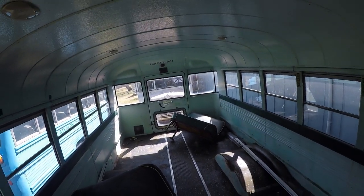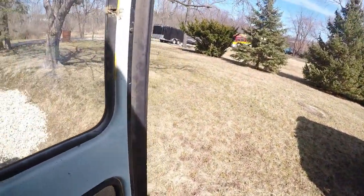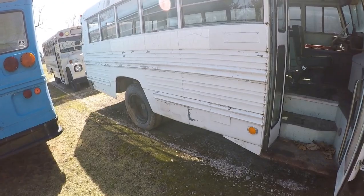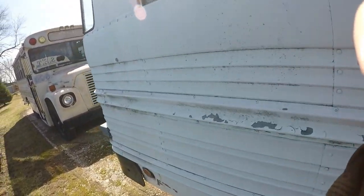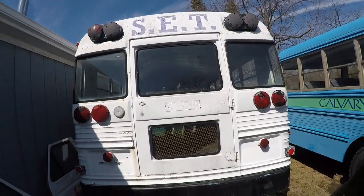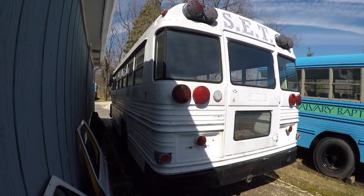What we're going to do is try to get it running. The engine is free, and we'll go from there. Get it running and driving. It needs tires. That's the story of our lives. Everything needs tires. But it's a great example of a Superior Coach Corporation school bus, and the plan is to return it to its original school bus yellow livery.